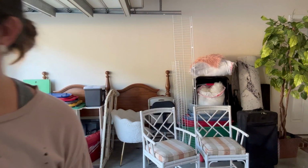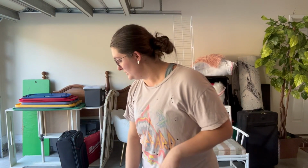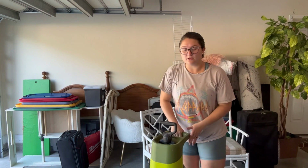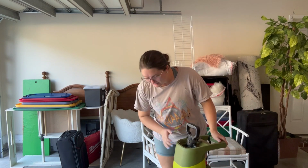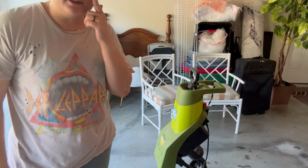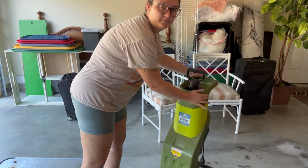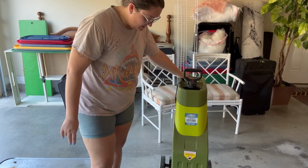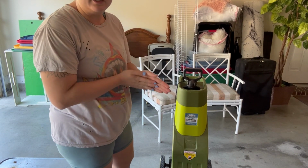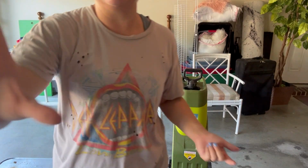I also found something that I've not tested at all yet. I don't know if you guys can see part of this. Let's see if I can aim it down for you guys. That is a small size wood chipper, and it has not been tested. It was sitting next to the trash on somebody's curb.